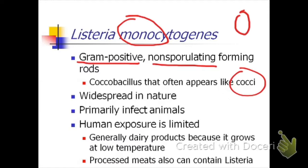So they are widespread in nature, and we could consider these as zoonotic infections because they would primarily infect animals. That's the reason why human exposure to this particular infection is limited, mostly affecting neonates or those people who are said to be immunocompromised.